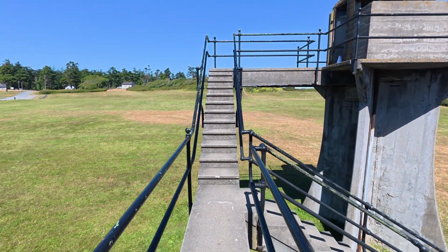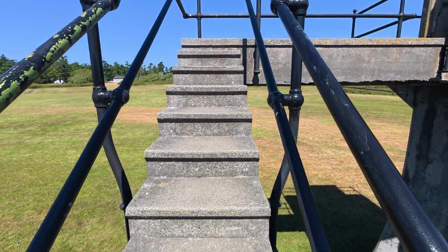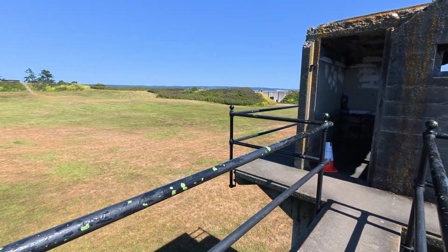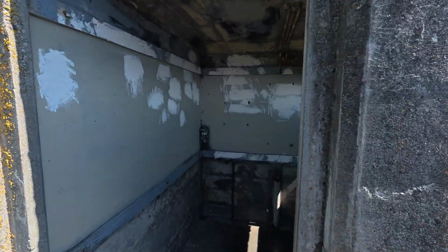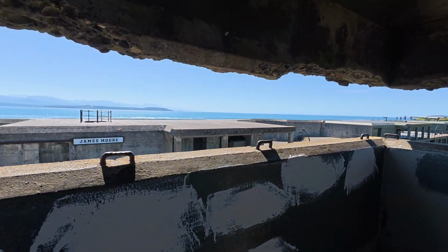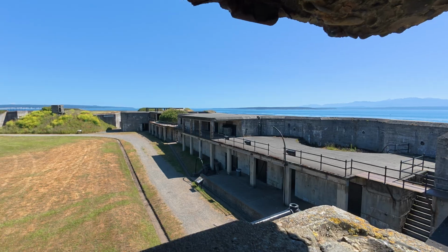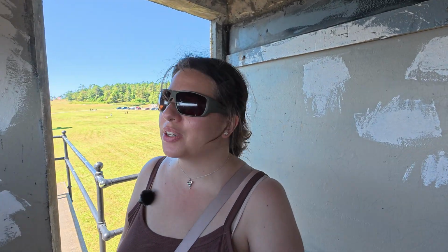Wow, I don't really like the fact it's just open at the bottom. Wow. Pretty impressive. Any thoughts? It's pretty cool out here. I like it.